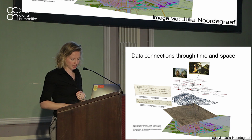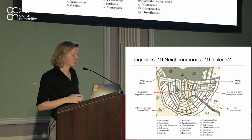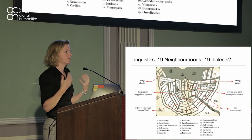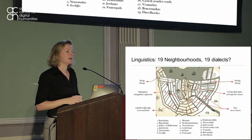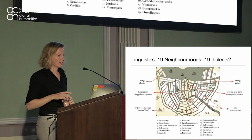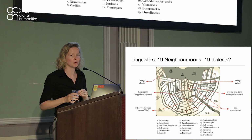So now back to the three little use cases in our pilot study. The first puzzle piece is the linguistics use case. So there was in 1874 a dialect encyclopedia published by Johan Winkler, and he claimed that Amsterdam at that time had 19 dialects. I don't know how familiar you are with Amsterdam, but if you look at number 19 or 18, those are pretty small dialect regions.